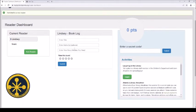And if I want to log any books I've read, I just enter a title. I'm reading the book The Good Enough Life. I don't remember the author's name, unfortunately, and we'll say I read 30 minutes. You can put in any number here. Just know that it has to be in minutes. If you read for an hour, you're going to have to put 60 for 60 minutes. If you finish a book, you can rate it. I haven't finished this yet, so I'm going to skip that part, and I'm just going to hit submit.